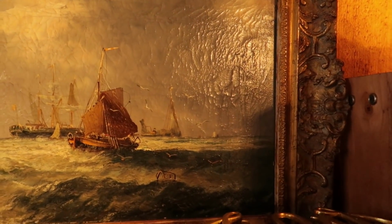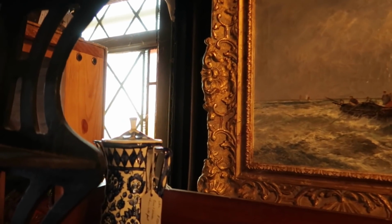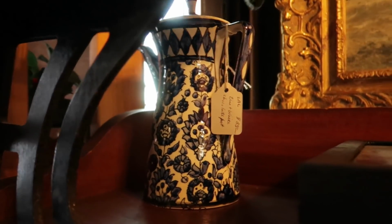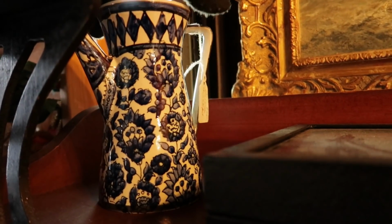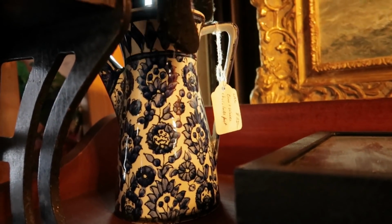However, if I could afford them, I don't think I would restore them, which is probably sad. Oh, look at this darling blue and white chocolate pot. That's to add to our ever-growing blue and white collection. Let's see. It's not too dear. Oh, it's only $35. That's really sweet. I'll have to think about that one.